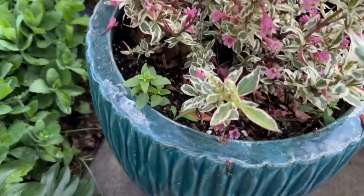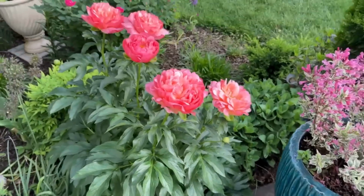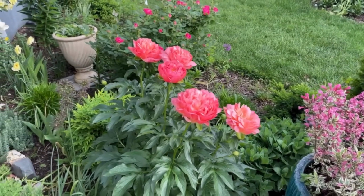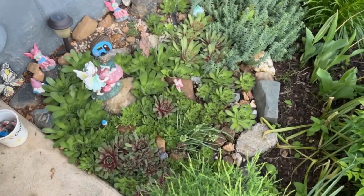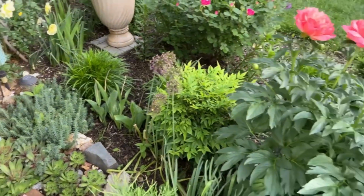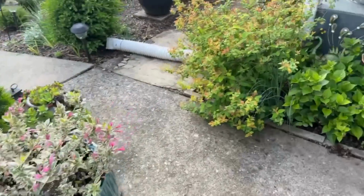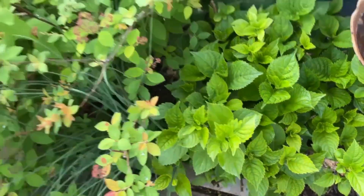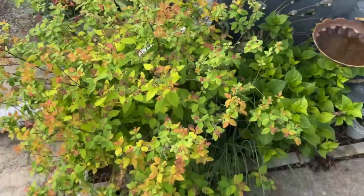Let's see what else we have. And I think this is probably a snapdragon. Look at our peony here again. Oh, just loving it. And this is my little secret fairy garden in the back there. All right, friends, let's go down to the front and see what else is going on here. And here we have our hydrangea, looking so good, and our spirea, looking so pretty, so lush.